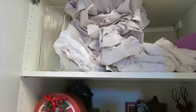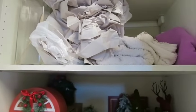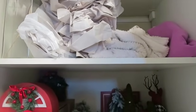I do have all this storage in the garage, but I can't use it because that's where I put like my personal stuff, like holiday stuff. I think this cabinet actually needs to be cleaned up, like this top shelf. I'm not really sure why I'm saving that paper, probably just in case I need to wrap some things, but that's where I just put old towels like for cleaning purposes.